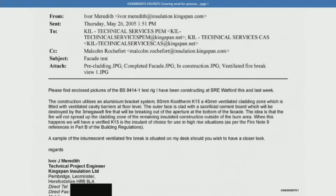And would you agree that the use of "sacrificial" there is consistent with Mr. Meredith saying this wasn't supposed to be a truly representative test of a real-life cladding system? It was supposed to be a simplified test, if we can put it like that, with just a building board or a non-combustible particle board. I'm not sure it was a simplified test because it was still a large-scale test. So it wasn't simplified from the requirements of the 8414.